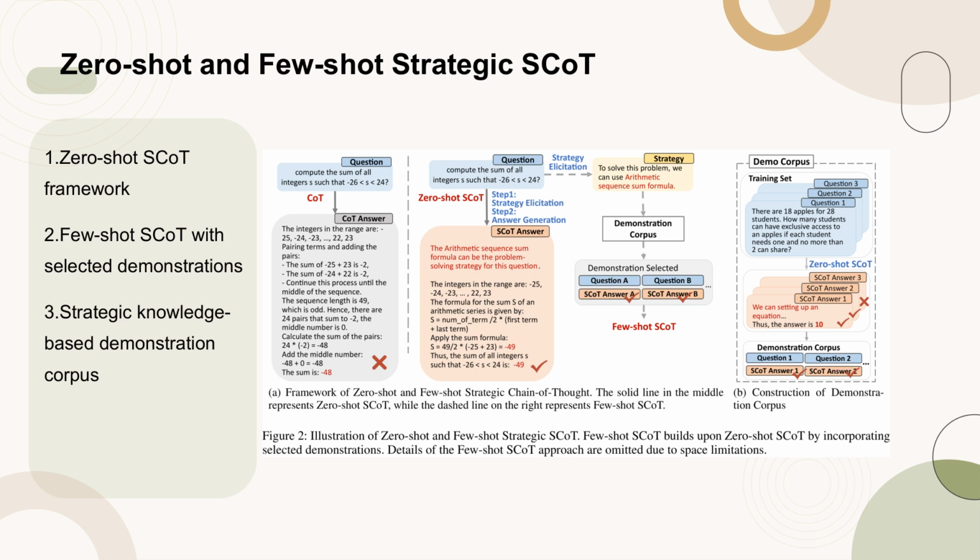Figure 2 illustrates the zero-shot and few-shot Strategic Chain of Thought (SCoT) frameworks. The zero-shot SCoT framework is represented by the solid line in the middle, while the few-shot SCoT, which incorporates selected demonstrations, is represented by the dashed line on the right. The few-shot SCoT builds upon the zero-shot SCoT by integrating strategic knowledge-based demonstration corpus. The construction of the demonstration corpus involves generating SCoT answers and comparing them with ground truth to validate and compile accurate question SCoT answer pairs. This figure highlights the progression from zero-shot to few-shot SCoT, emphasizing the role of strategic knowledge in enhancing the reasoning process.